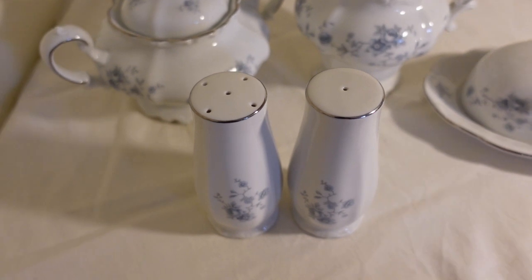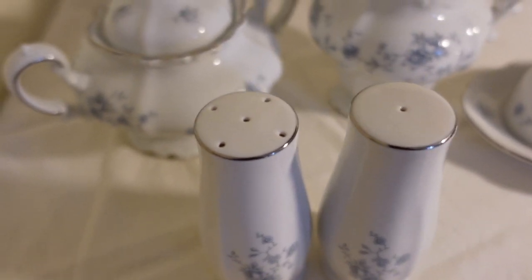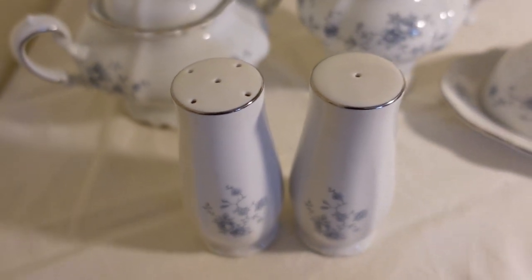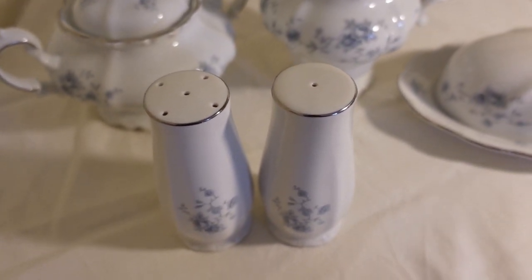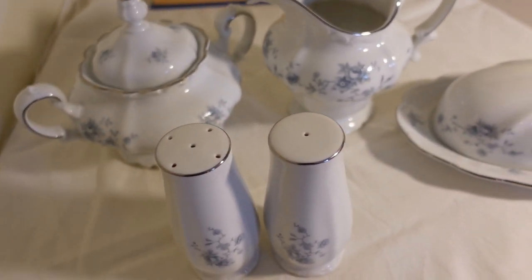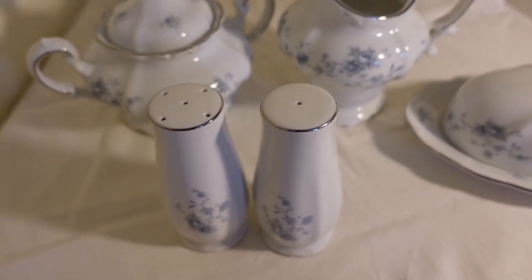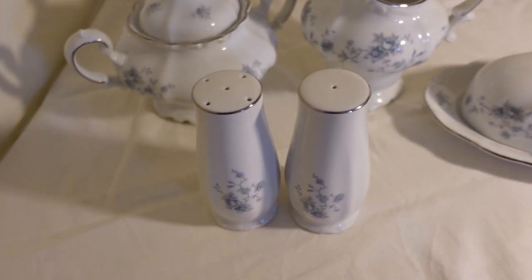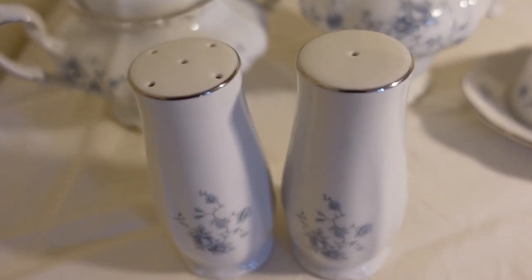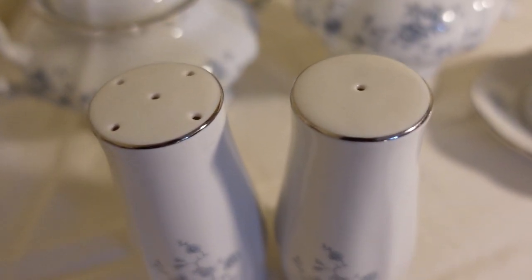I still have vegetable bowls and 1 or 2 other items I can't think of off the top of my head. They're in that box that I showed you down in my annex. So I was picking up all serving pieces. At that same thrift store, they did have the teacups and saucers, but I have a bunch of teacups and saucers right now. And I thought, well, you know what? I know that these serving pieces sell, so I wanted to pick these up, and I left those for somebody else to get. So I paid $3.13 for the salt and pepper shakers, and the person got it for $14.40 because of the sale I had.